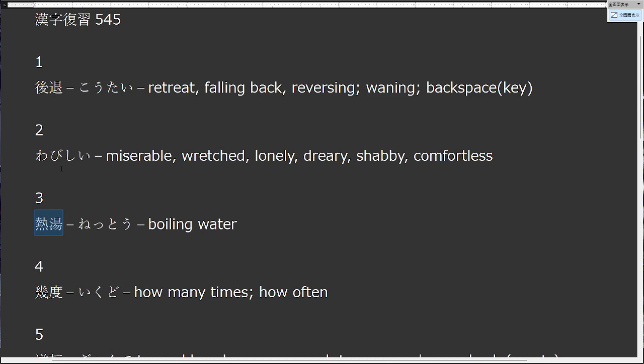Our first word of the day is kōtai. Kō on the left side is for after or back, and tai on the right side is for retreating or withdrawing. So kōtai is to withdraw in a backwards motion. Kōtai is retreat or falling back, going in the opposite direction. It can also mean specifically the backspace key on a keyboard, which is fun. Kōtai is backspace on the keyboard, or retreating and falling back.